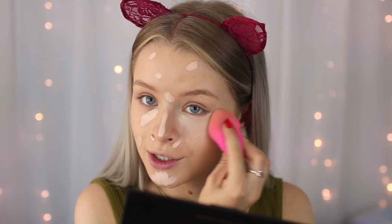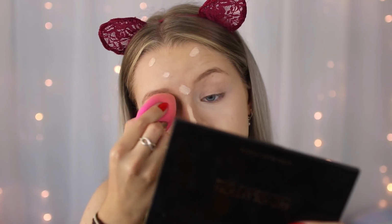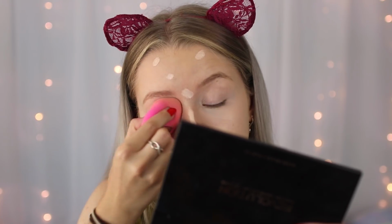Like, it blends so nicely, it has such full coverage, as you can see from putting it under my eyes. It's just such a good concealer. Honestly, this one is worth the hype. Is it worth £28? I'm not really sure.